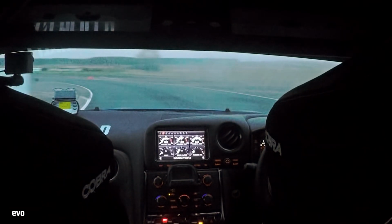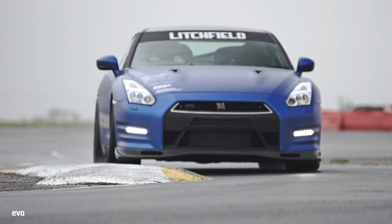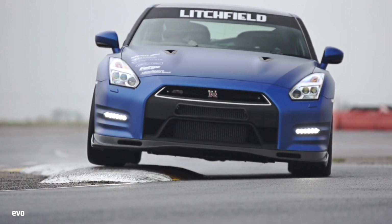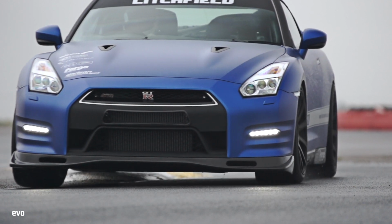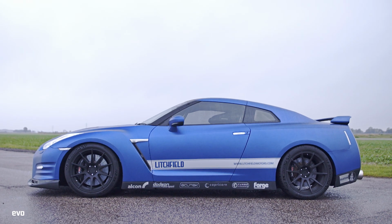Litchfield's GT-R is probably the exact opposite of what people will tell you a GT-R is to drive. You'll have heard a million times that they're easy to drive, they understeer a bit on track, they're heavy, and they drive themselves essentially. I don't believe that of the standard car anyway, but this car takes it to a whole different level. It's got well over 1,000 horsepower.